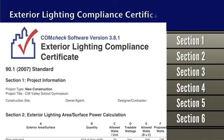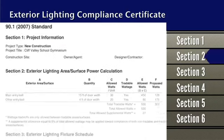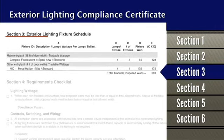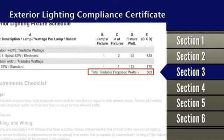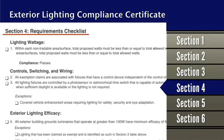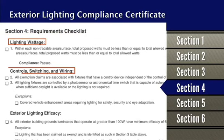The next compliance certificate is exterior lighting. Section 2 shows the exterior lighting area surface power calculations for the total allowed wattage. Section 3 shows the exterior lighting fixture schedule and proposed wattage for the project. Section 4 is the requirements checklist, which has all of the potential mandatory requirements for lighting wattage, controls, switching and wiring, and exterior lighting efficacy.